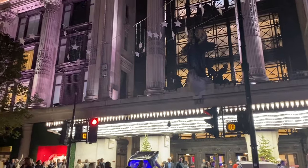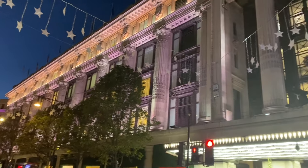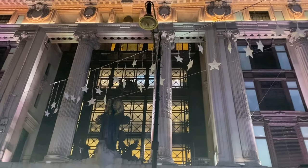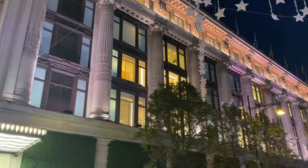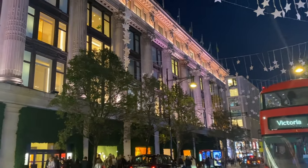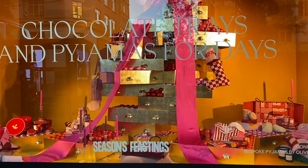We are going to Selfridges. Do some luxury shopping, look around, see what's new. Maybe there is something nice that I can add to my wish list, but not really looking for anything. Just to look around. They always have such fun displays.